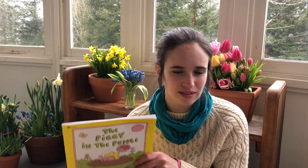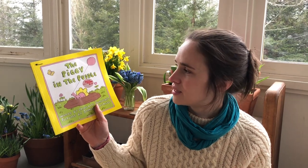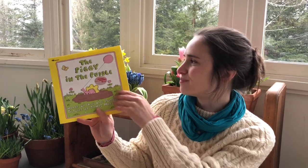All right. Hey, do you remember what I said I was going to do? After we read it one time regular, I'm going to try and read it really fast. Remember, this book has such a good rhythm. It's kind of like a song, the way that it reads. And it feels good to read it fast because that rhythm is so powerful. The Piggy in the Puddle, words by Charlotte Pomerantz, pictures by James Marshall.